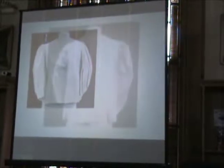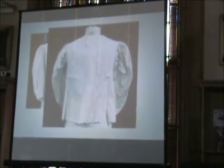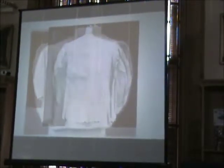Oh, that's not what I meant to do. There you can see it in the front. Oh, it's going to disappear. So there's supposed to be another picture. We're supposed to see the front again. Ah, there it is.